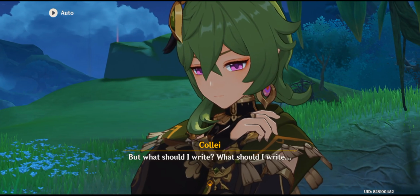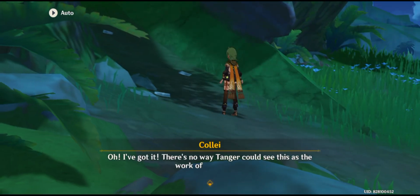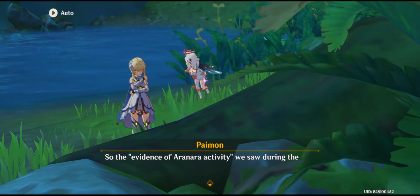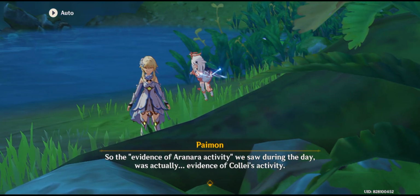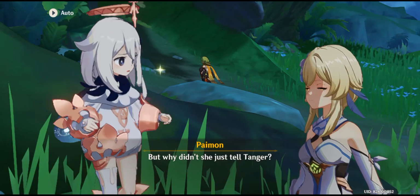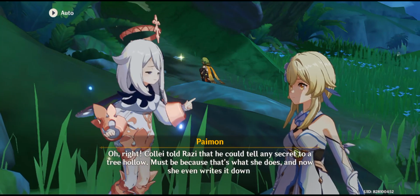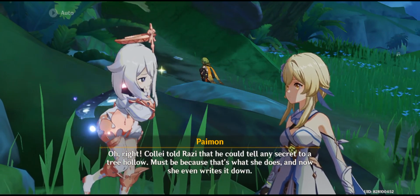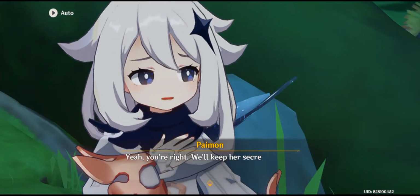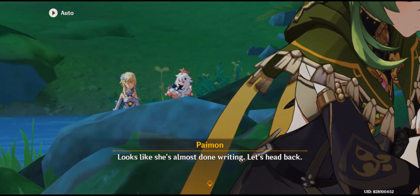But what should I write? What should I write? Oh, I've got it! There's no way Tanger could see this as the work of an Aranara. So the evidence of Aranara activity we saw during the day was actually evidence of Collei's activity. But why didn't she just tell Tanger? Oh, right! Collei told Razi that he could tell any secret to a tree hollow. Must be because that's what she does, and now she even writes it down. Yeah, you're right. We'll keep her secret for her. Oh, looks like she's almost done writing. Let's head back.